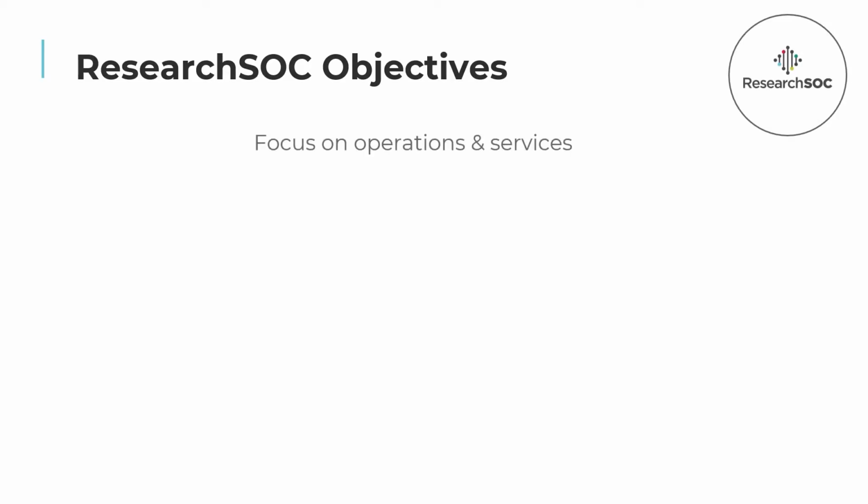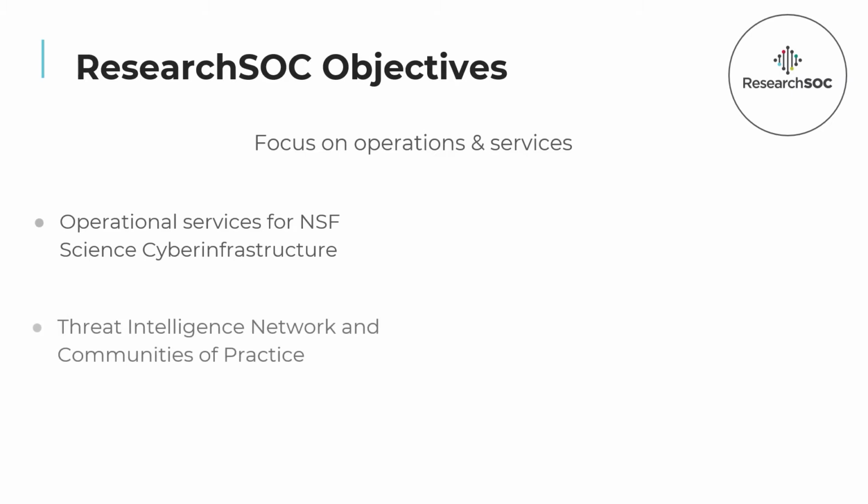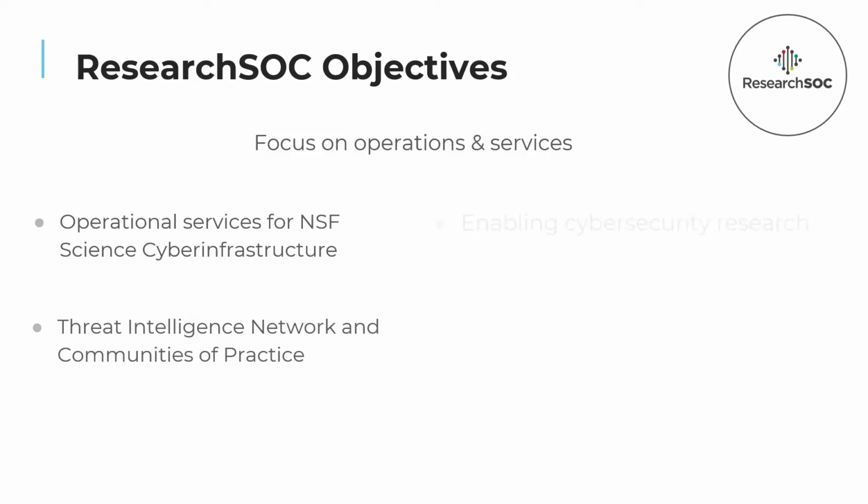ResearchSOC's objectives are pretty simple. We're here to provide operational services for NSF's scientific cyber infrastructure. We want to take some of the cybersecurity workload off of you so that you don't have to maintain everything on your own. We provide a threat intelligence network and communities of practice so that we're not all reinventing the wheel for ourselves, so that every facility can learn what every other facility is seeing and prepare for those sorts of attacks. We also work to enable cybersecurity research.